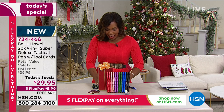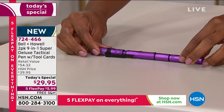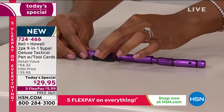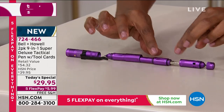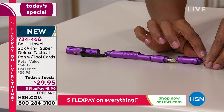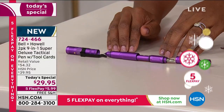One thing that I did beforehand is I kind of deconstructed the pen because it does so much. There are so many tools, and I'd actually even have to flip this around. I'd have to open this back part up. There's so much that this can do.